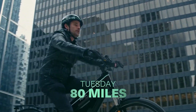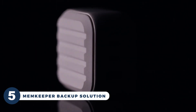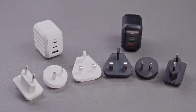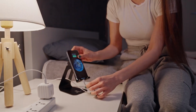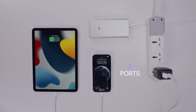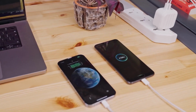Imagine being able to back up your data simply by charging your device. That's correct, MemKeeper allows you to create backups daily without worrying about making it a habit. Given the growing privacy concerns about cloud-based backup options, it protects your data with AES 256 encryption, the highest encryption standard available. Its offline storage keeps your data private and out of the hands of hackers and unauthorized users.